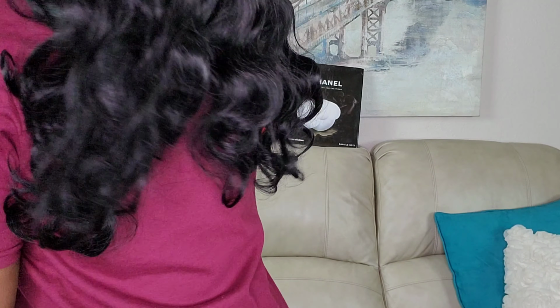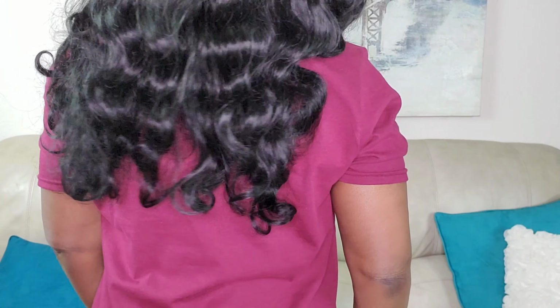And it does have these glamorous waves, and it's a nice length. It's not too long. And this is how it looks, all the hair to the back. So it comes right to my bra strap. And like I said, it is shiny, so I'm gonna have to put some dry shampoo on it because it's looking wiggy. And let me brush it out and see what happens.